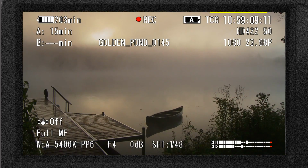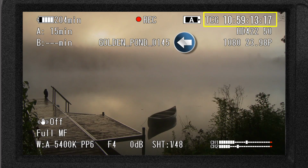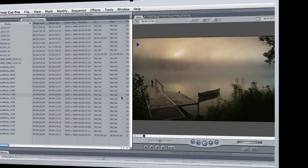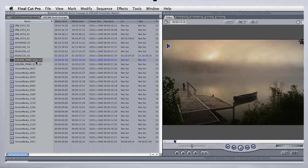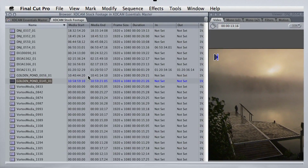So rather than logging good takes by writing down lengthy timecode numbers, you can simply look at the display in the viewfinder and jot down the actual file name of the clip. Later when you're editing, you'll come to appreciate how much easier it is to locate specific shots or takes based on the name of a clip, rather than searching for old-fashioned timecode numbers. This is a huge time saver.